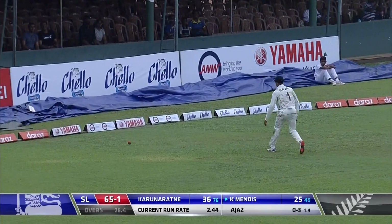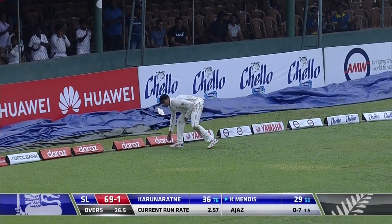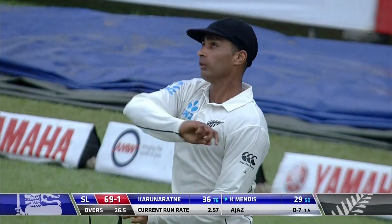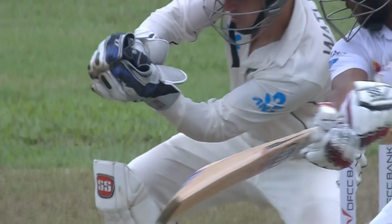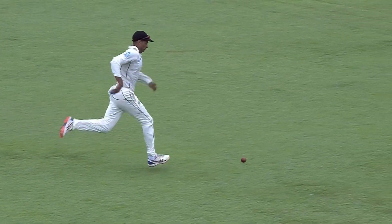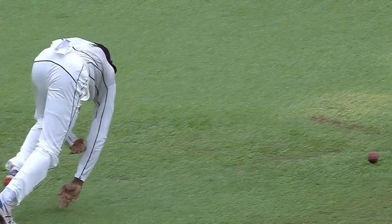Oh dear. He got himself into an awful mix-up, Taraka. Tried to pull that back. Got the slide awfully wrong. Outfield quick. Hang in there, fella. Yeah. Bit of turn, but the width letting Kusal Mendis find his timing. Well, he tried. He just didn't slow down that ball.